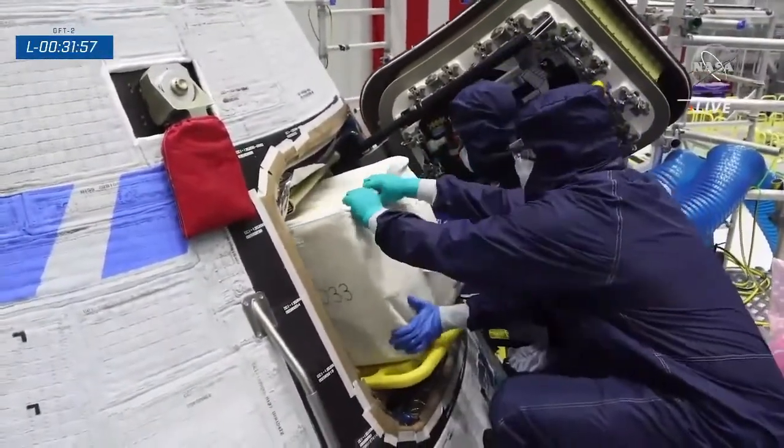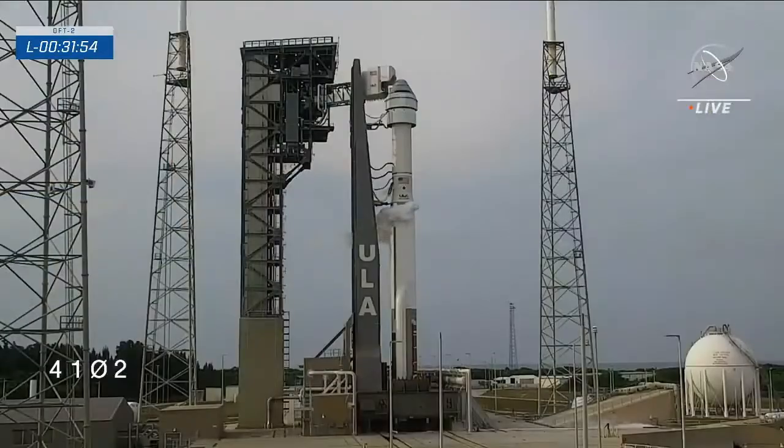Well, things are going great with the rocket, Lauren. We remain in the final built-in hold as we continue to prepare for liftoff. There are a few activities still ahead of us today. The blue team is now clearing the tower and clearing the pad, and final preparations for launch are underway as we prepare the vehicle's propulsion and hydraulic systems for flight.